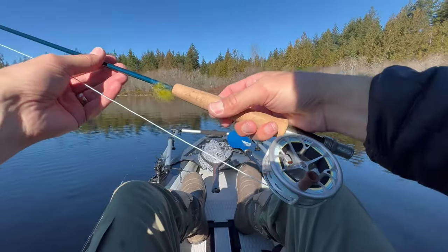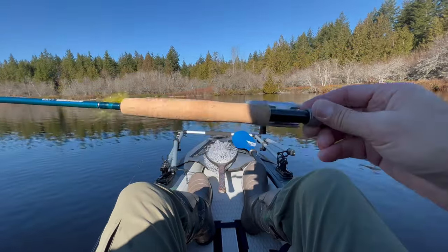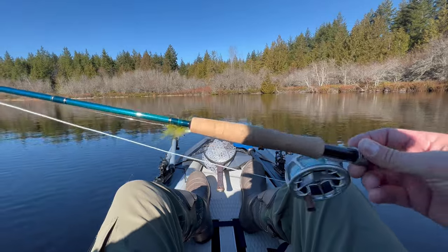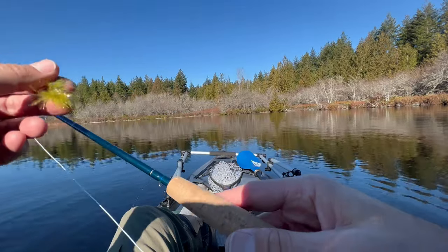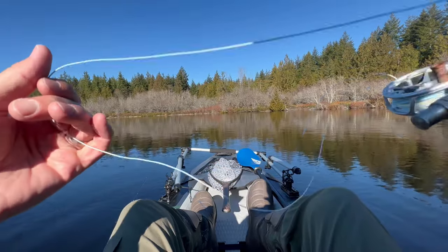I got a few setups with me today. I've got my Sage VT2, a little three weight with a Ross Colorado reel, and you can see it is a leech on a jig hook, little bead head, green with tinsel hair. So we're going to see if the fish might want to start by eating that. It's pretty shallow. I just dropped my anchor over, and it's maybe only 5 feet deep or so here.